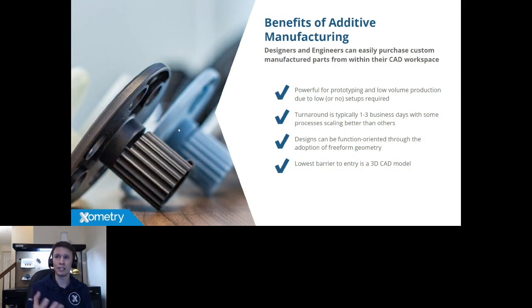The other beautiful thing is because that complexity is free, designs can be function oriented through the adoption of this freeform geometry. So I always call this purpose design. Like I'm building features where they are needed and building a geometry to connect that, but I have some more freedom if I need to create lightweighted structures. I've built parts before for electronics manufacturing where it's like, okay, this is a rigid structure, but let me just put a little lip here for cable routing. Like you do some clever little things with an additive design, and it could help reduce your part count significantly.